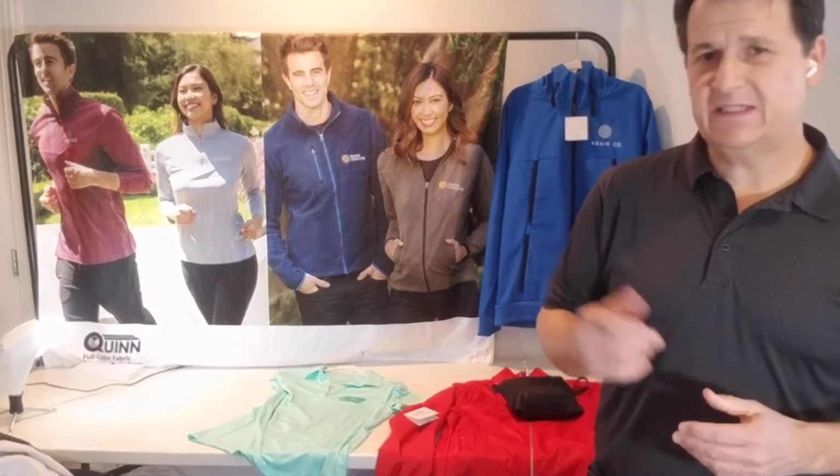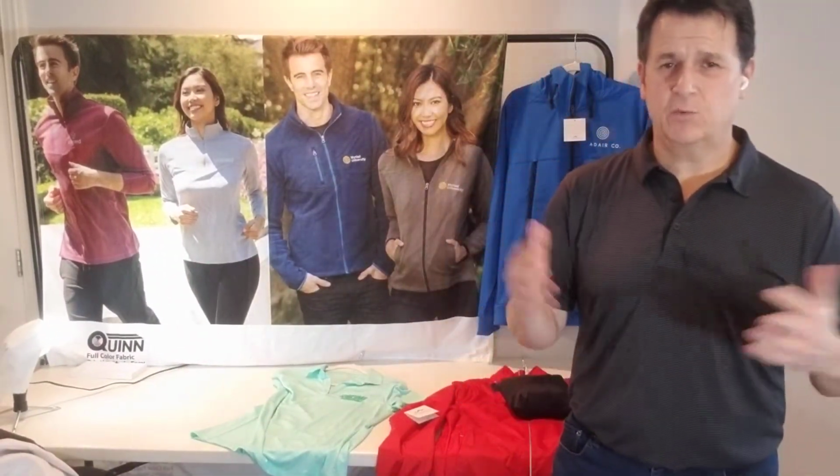So first up is the Silas, which is a micro-stripe polo, also comes as the Sybil in women's. So we've got it as a tonal stripe. It's 100% polyester with a self-fabric collar, moisture management polo. Very comfortable, great for golf events, corporate casual events, work from home events, and part of our athleisure collection.